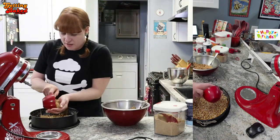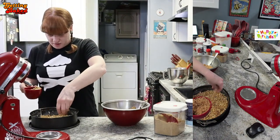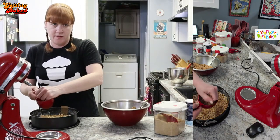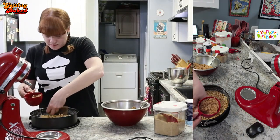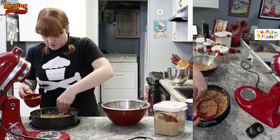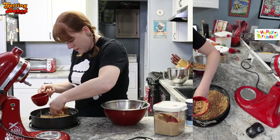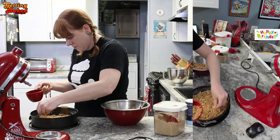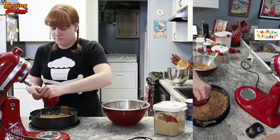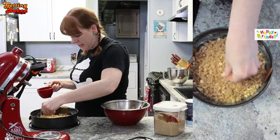So we're going to do about a cup of this, and just kind of sprinkle it, try to break up any big chunks that are there. It looks really good. Not even close to done. We've got layers upon layers coming.